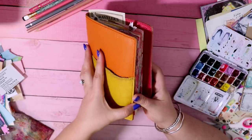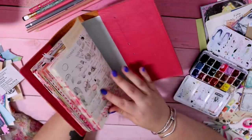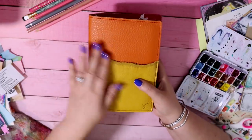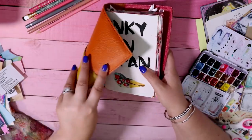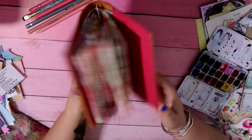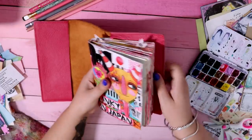This is a Sojourn of Folio in the tricolor. I can't quite remember what her actual name for this is. I call it the Crayola. It's got the poppy, the turmeric, and the Rose of Sharon on the inside. And that is the journal that I took to Japan with me. And the insert that I used was actually one of Sojourner's as well.